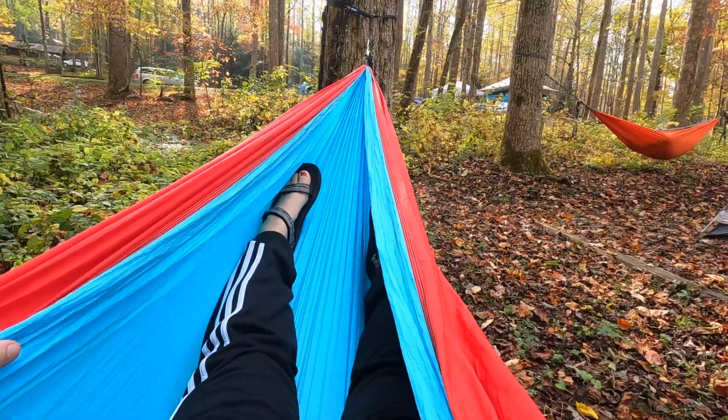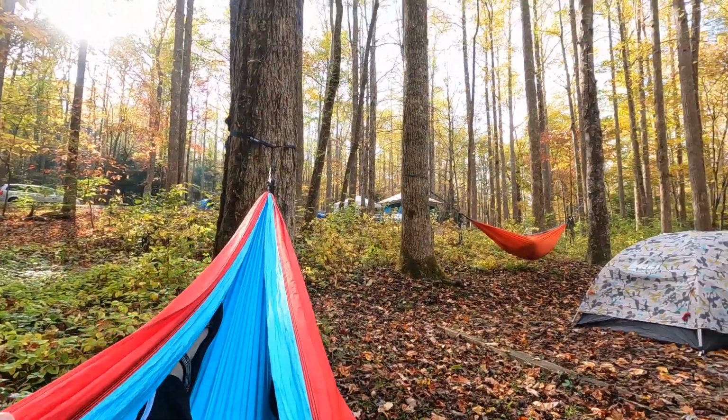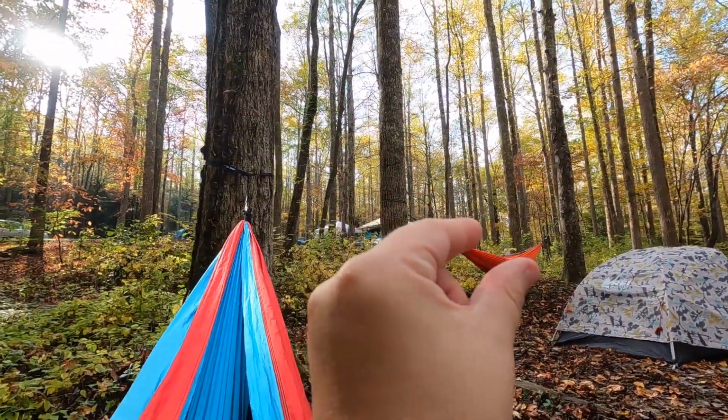Hike is over. I went to the bathroom and washed up with the bath wipes. Now I'm in my pajamas because I forgot to bring extra clothes for after the hike. And now I'm relaxing in the hammock. Mel's over there. Boop, boop, boop, boop.